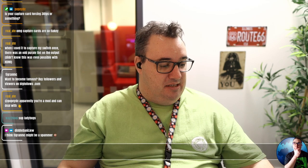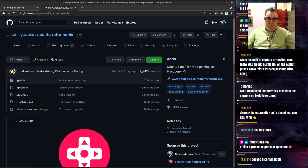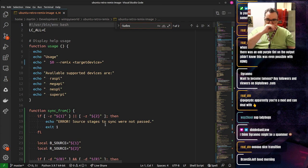Well, I tell you what, we'll look through the revised build process, because it is significantly improved now. So let's just hop over here. This is the new logo. Thank you, Luke, for working on that. I really appreciate it. I believe that's the Ludo pink that they use. I'm a little bit off brand elsewhere in the Retro Remix at the moment, but we'll fix that some other time. We don't need to look at Git yet. We want this.